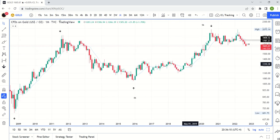Where are we in the 8-year cycle? We're in the declining phase. The top was on month 56, which was August 2020, right? We have been in the declining phase of the 8-year cycle since August 2020, well over 2 years. And now we're starting the acceleration into the low, it would seem, because we've now broken these lows.